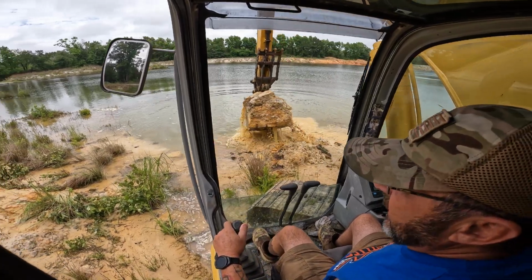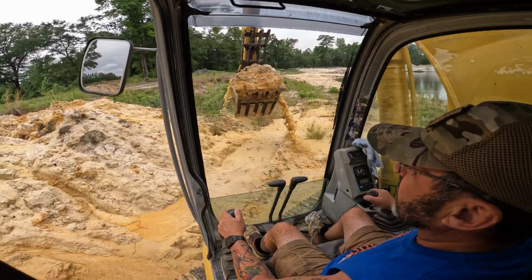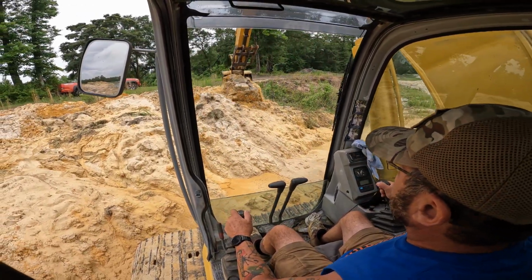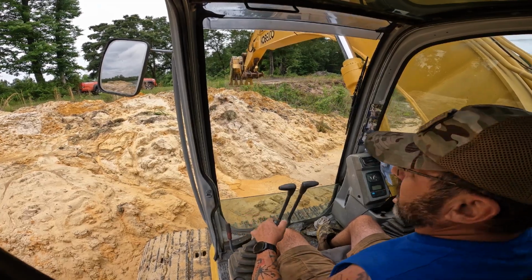Get everything I can out of here. Then it won't matter if the water level comes up a little bit.